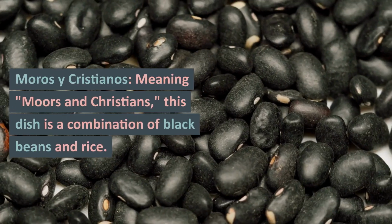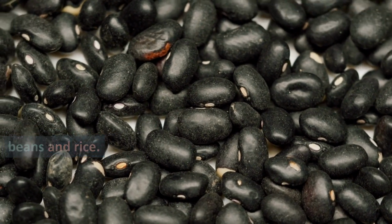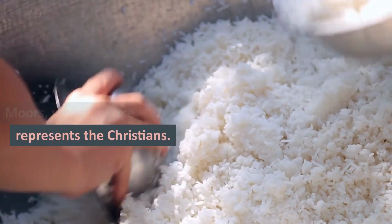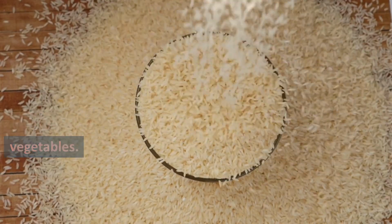2. Moros y Cristianos, meaning Moors and Christians. This dish is a combination of black beans and rice. The black beans represent the Moors, while the rice represents the Christians. It's a staple dish in Cuban cuisine and is often served alongside other meats and vegetables.